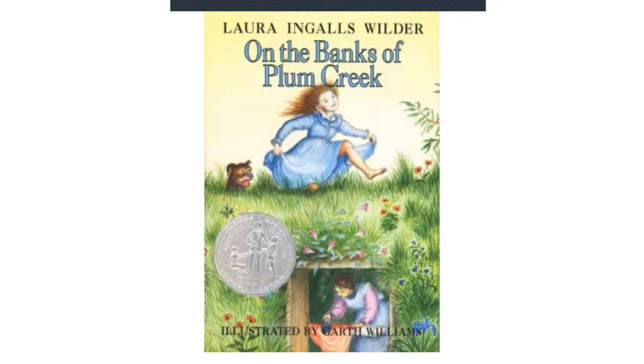The family travels again in their covered wagon to Walnut Grove, Minnesota, and faces many different adventures, joys, and hardships on the banks of Plum Creek. This picture shows when the family lived in a sod house, also called a soddy. If you take a look at the picture, you'll see that it's like a little cave dug out from a hill. And in the doorway, you see Ma there.